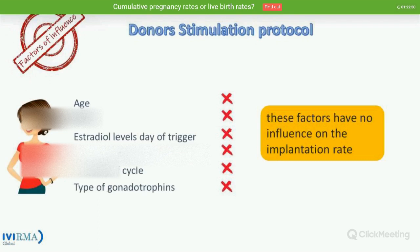It is true that there are some studies trying to correlate the BMI of the recipient and the donor, but in our case we are using ideal women, young women, slim women, normal women. In that case, there is no relation between the age, obesity or non-obesity, estradiol, or the kind of stimulation and the implantation rate. So the most important thing is trying to choose the best donor, but at the end, none of these things is relevant to the implantation rate.